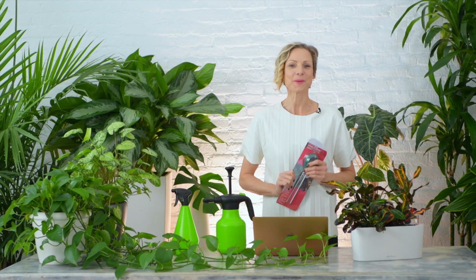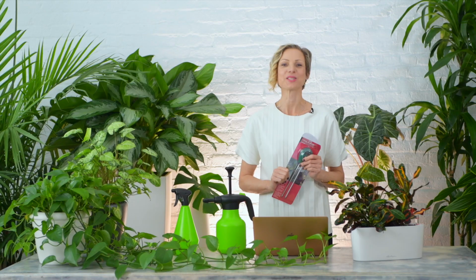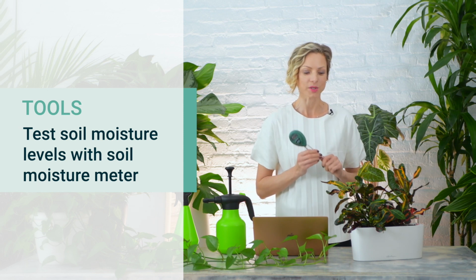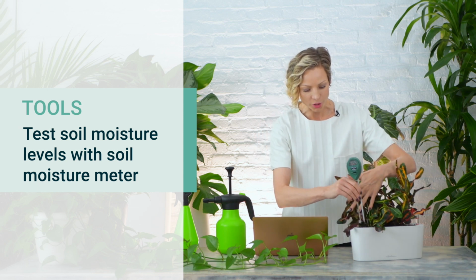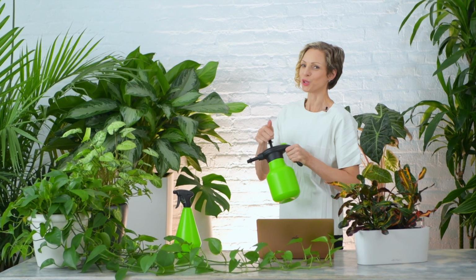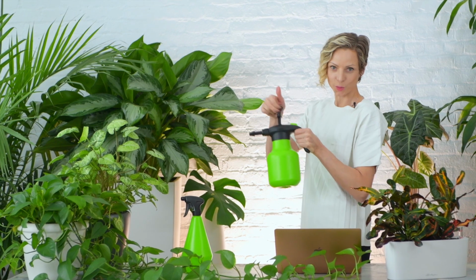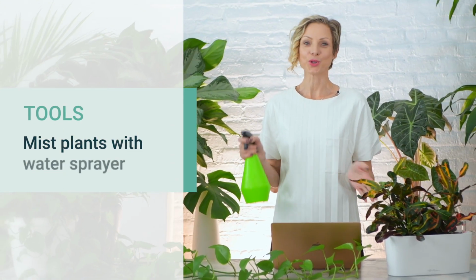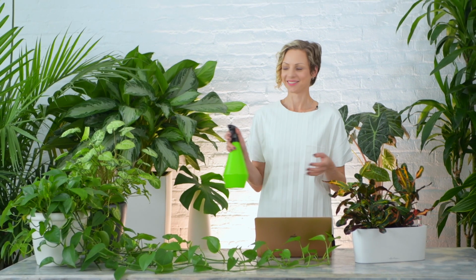Now I want to show you some tools that will help you to care for your plants more efficiently. We use and highly recommend using the soil moisture meter. This tool helps to establish proper watering frequency by measuring soil moisture level. For misting larger plants, we use a big pressure power bottle, easy. For misting small plants, we use our regular spray bottle.